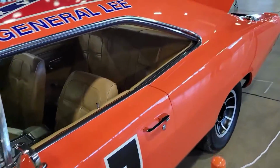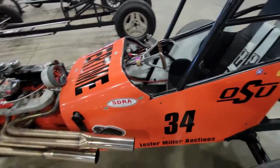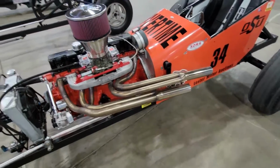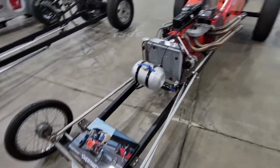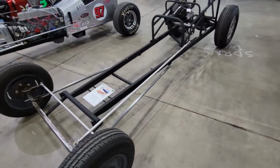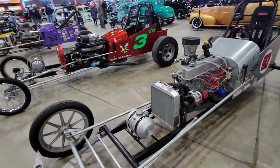Got the Confederate flag in it. I had one kind of like this one back in the day, but it had a V8 in it. It was the six cylinder. James got a picture of it. My oldest son, he was like 4 or 5 years old, hanging out of it in the driveway of my house in Simi Valley, California.